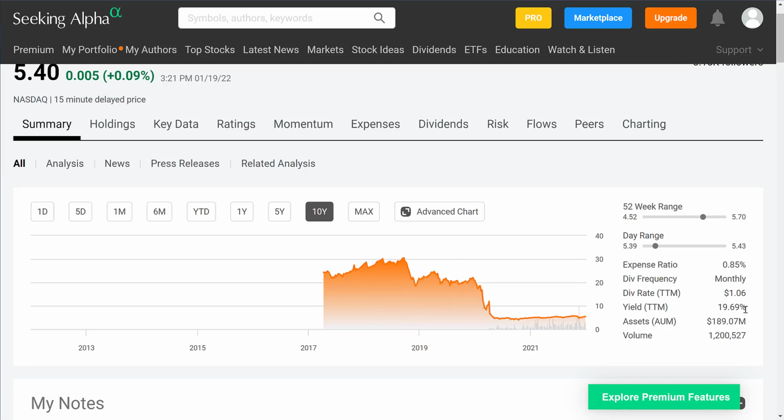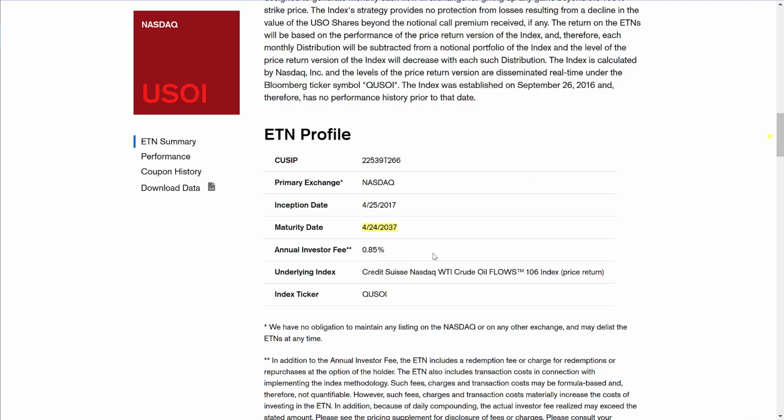Now, that's a pretty solid dividend yield, and you might be able to be buying in at a really low price because this note will expire one day, but its maturity date isn't until 2037. So you have all this time to rack in these incredible dividend yields, which is incredible stuff.